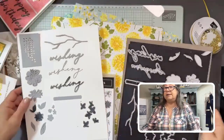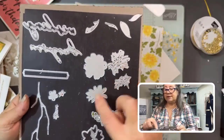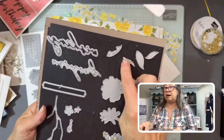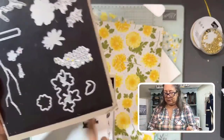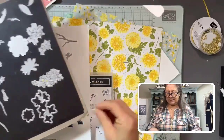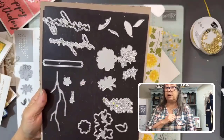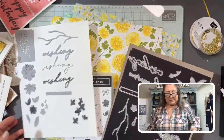Here you've got dies that work as 2 steps. You've got your flower, flower center, flower, flower center. You've got 2 leaves, and then you've got some veining for your 2 leaves. This is going to die cut this flower right here after you've stamped it. This is going to cut this set of leaves for you. Then you've got that extra one, and then you have a greeting long enough for both of the long greetings that are part of that stamp set.